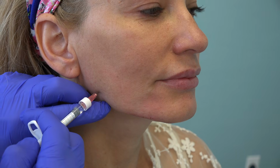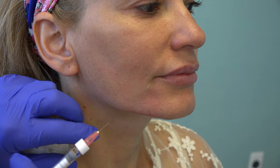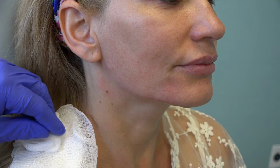Again, the practitioner must be intimately familiar with the regional anatomy, including the location of the mandibular and marginal mandibular nerves, as well as the facial artery and vein and other vessels. We carefully review the various options for filler choice with our patients, and filler volume can vary depending upon which product is utilized. At the Aesthetic Center, all Botox and filler injections are personally performed by me, and there are no nurses or physician assistants performing these procedures.